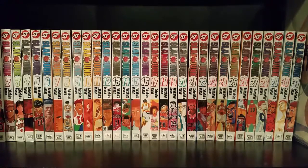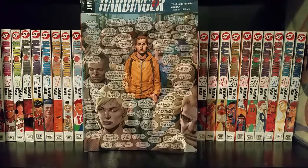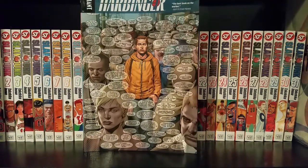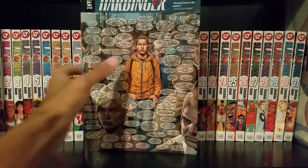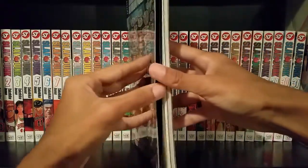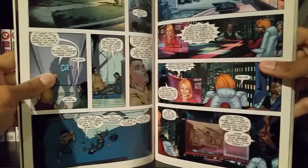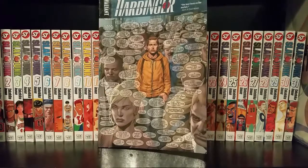Alright, so for the graphic novels, I picked up Valiant's Harbinger Volume 1. One of my homies knows I was reading X-O Manowar, and he told me to put that on hold for a while and go pick up Harbinger, and I just did that and read this volume. It has a very X-Men feel to it, but it's not a carbon copy or anything. It has a very X-Men feel with the powers and the mutant type thing. But this is really good. It was a really good volume, really dark, and I highly recommend it. It's a good starting point, I feel, for Valiant.